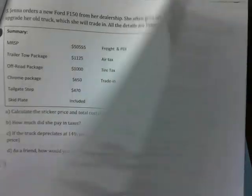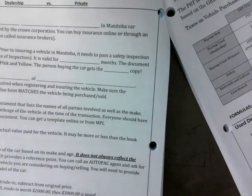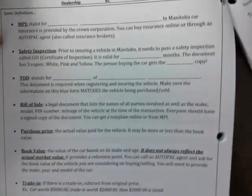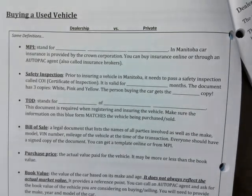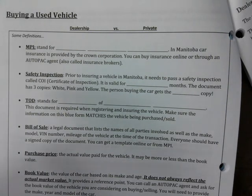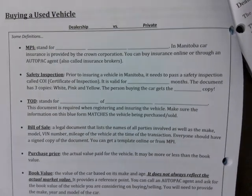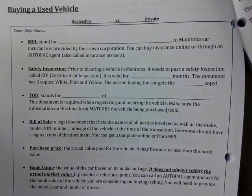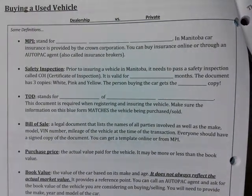We're not going to forget about buying a new vehicle, but we're going to move on to used. So that's on page 14. If you could have your booklets open to page 14. On your study sheet now, you can have a subheading. Every section should have a heading maybe on your study sheet, so you know, okay, this is buying used territory. So I cannot use the formulas for buying new.